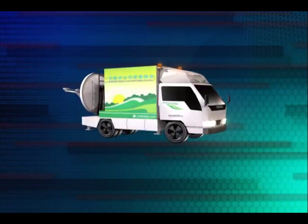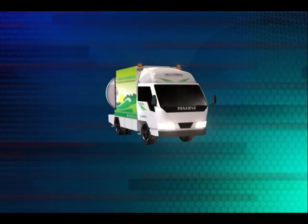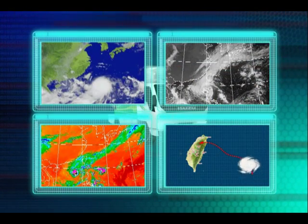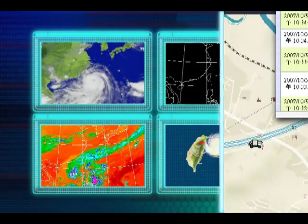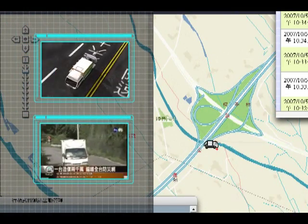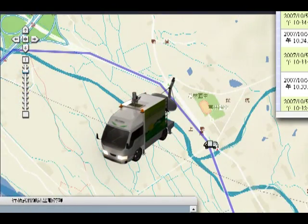The standard operating procedure for mobile debris flow monitoring stations is as follows. In the event that the Soil and Water Conservation Bureau receives a typhoon alert from the Central Weather Bureau, the SWCB should, based on the possible path of the typhoon, interpret areas where debris flows are likely to occur and dispatch mobile debris flow monitoring stations to carry out the monitoring task.